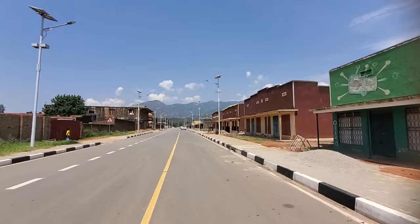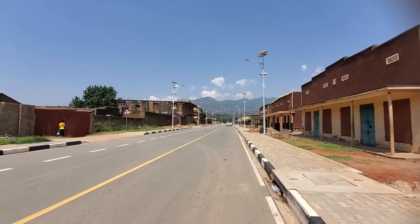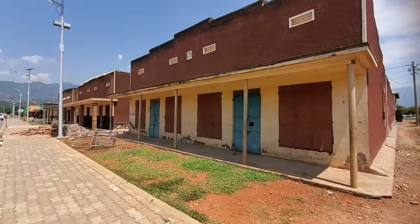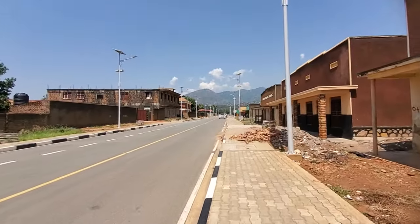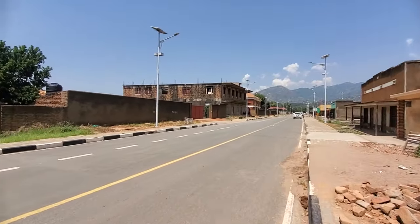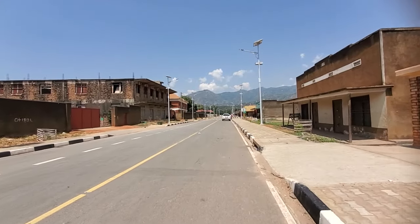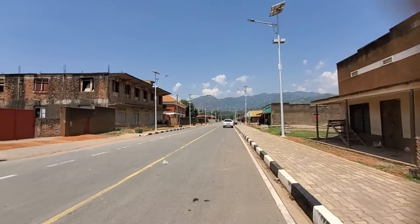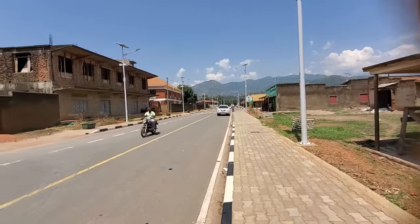Wow, it looks like an abandoned side of Kasese, guys, because people are not in this area. You can see the streets are all closed. So let me know in the comment section, how do you feel about this side of Kasese? It looks clean, but people are not in this area. What happened to this area? I don't know, but let's continue walking and exploring this side of the town.